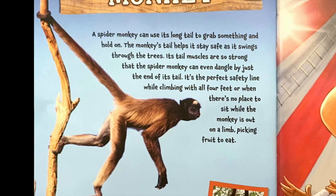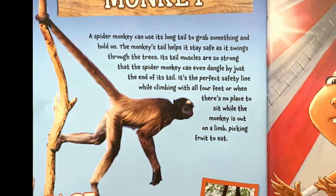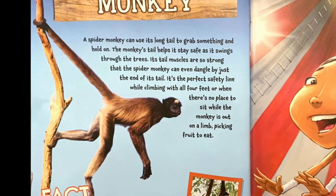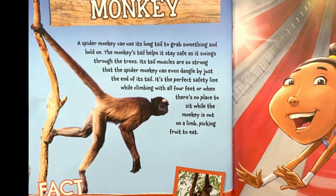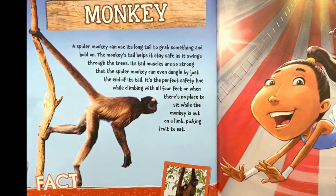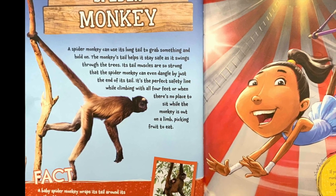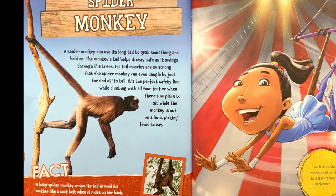Spider monkey. A spider monkey can use its long tail to grab something and hold on. The monkey's tail helps it stay safe as it swings through the trees. Its tail muscles are so strong that a spider monkey can even dangle by just the end of its tail. It's the perfect safety line while climbing with all 4 feet, or when there's no place to sit while the monkey is out on a limb picking fruit to eat.